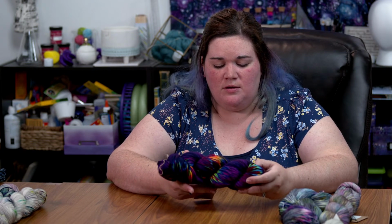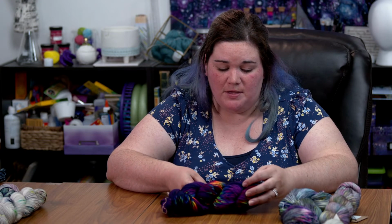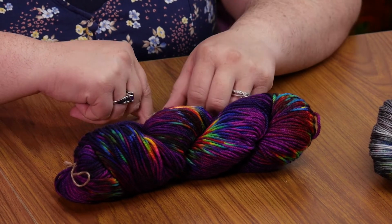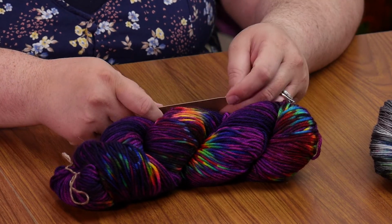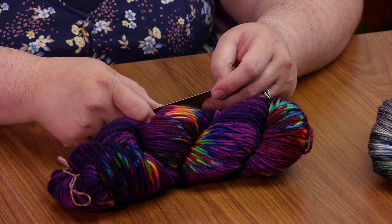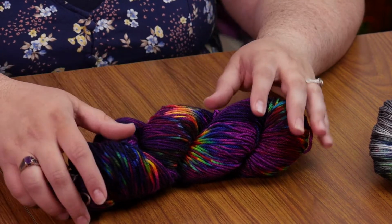Sock Obsessions doesn't have a ton of other bases, so obviously with the name Sock Obsession, most of the yarns are sock yarns. There's a couple different bases, but this is one of their most popular colors, and it looks like she had a DK weight base, and so I picked a skein of this up. This is Fairy Witchcraft. It's 80% merino, 10% cashmere, 10% nylon.